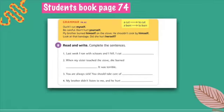What is the subject in the sentence? Yes, you. So you should take care of yourself. Very good. Let's go with number four. My brother didn't listen to me. And he hurt... My brother and he. Okay, this is the subject. So we're going to use yes, himself. Okay, excellent guys. Now we're going to practice a little bit more.